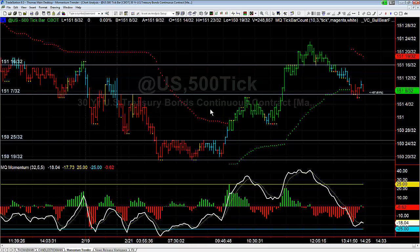We ended up breaking out. The target we were looking at was 151 and 7 30-seconds, which was a pivot high from earlier in the night session. We got right up within one tick of that resistance and then kind of pulled back and went into consolidation.